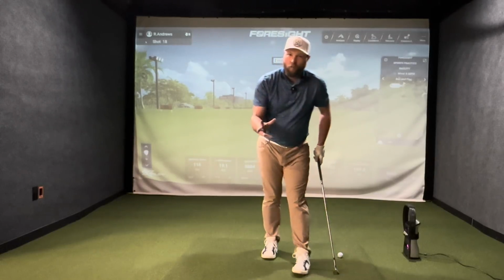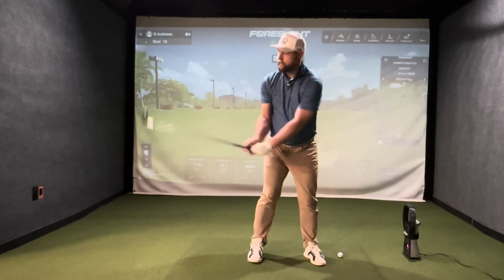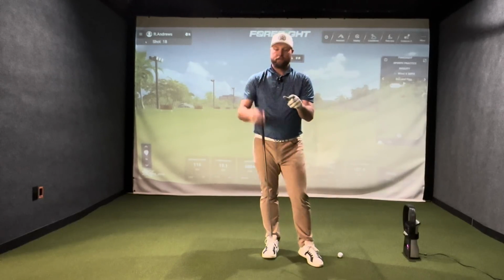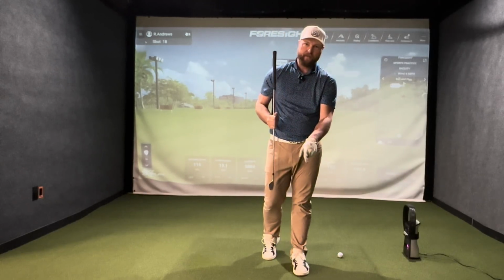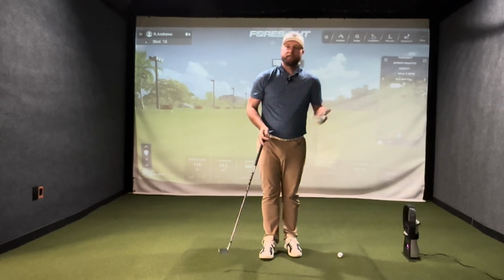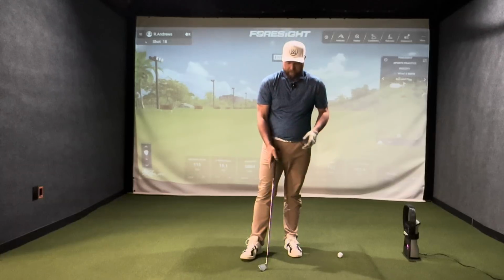But what happened to the dynamic loft? Boom. By the way, dynamic loft simply means the loft of the golf club at the moment of the strike. So as it's dynamically working through the hit, what's that loft that's presented to the golf ball?